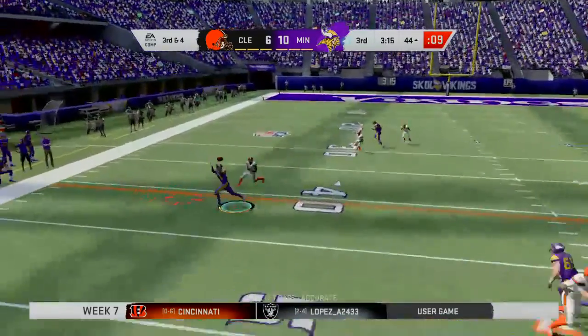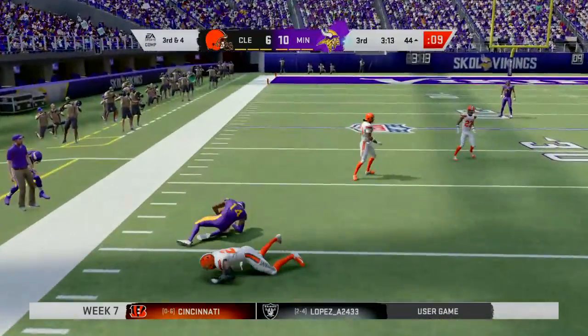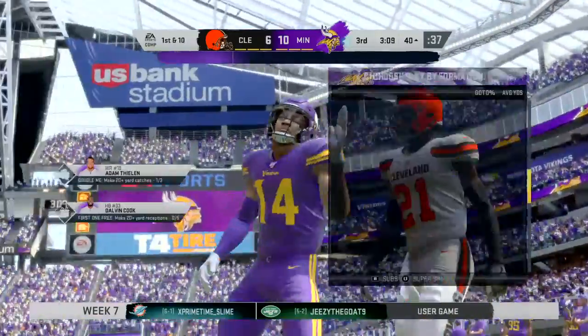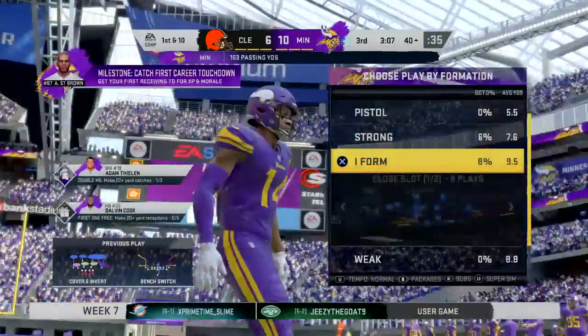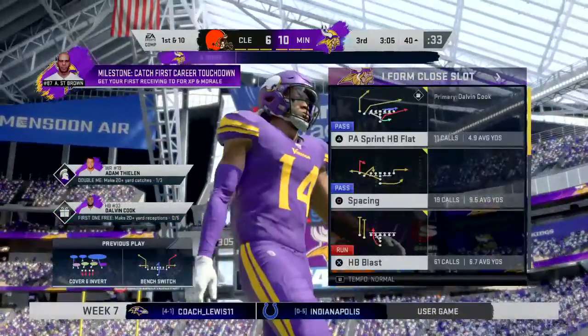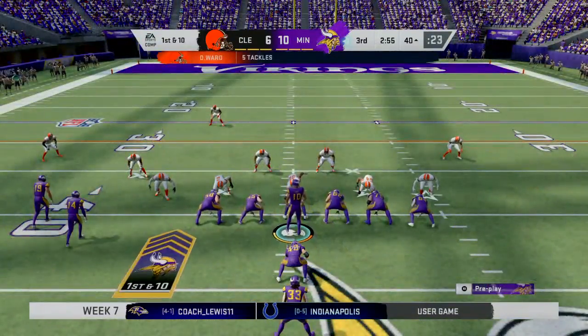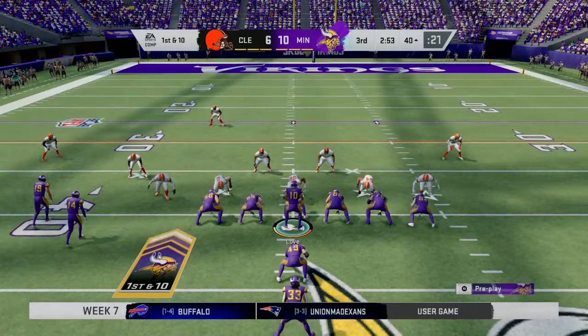Looking to throw. Love. Left side caught by Diggs. And he will have a first down here at about the 40. 7 catches for him now, and this last one, a first down. Here we go. First and 10 at the 40-yard line.